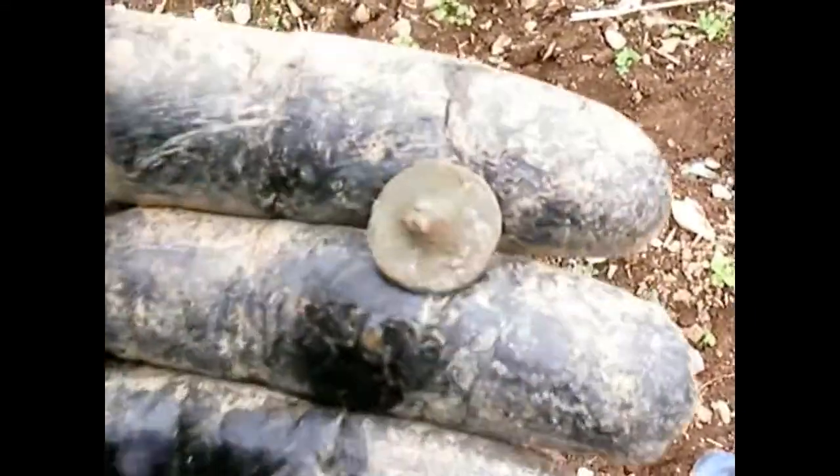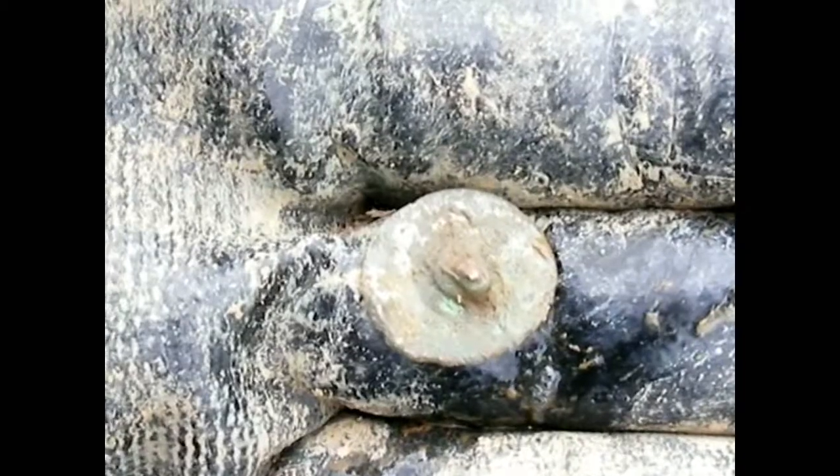Well, this time we've got a little pewter button. Flat faced. Definitely made of pewter. Shank's broken off. Probably, I would guess, 1800s, early 1800s. Nice.